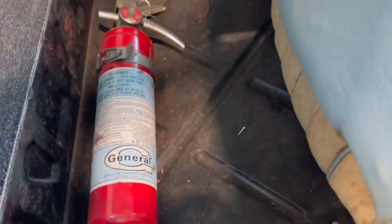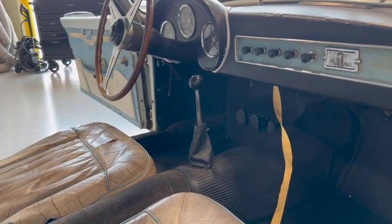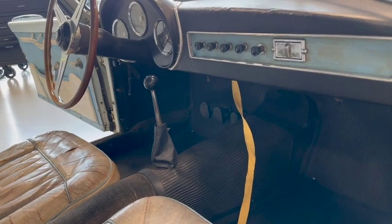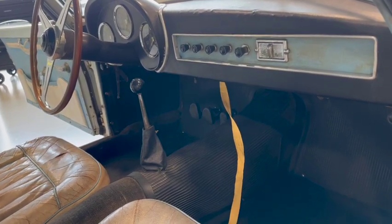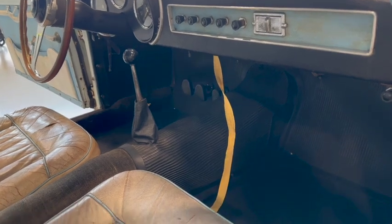Floor is excellent. So a completely original interior, all of the trim pieces intact, all of the pieces serviceable, there's nothing broken. It's a wonderful survivor.